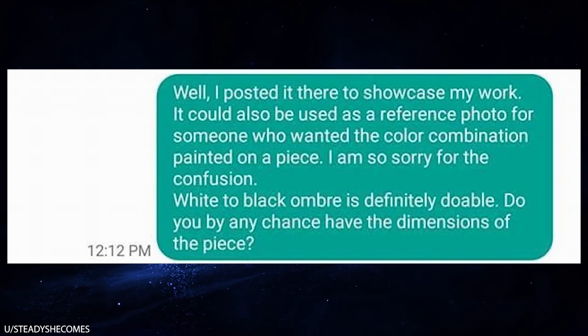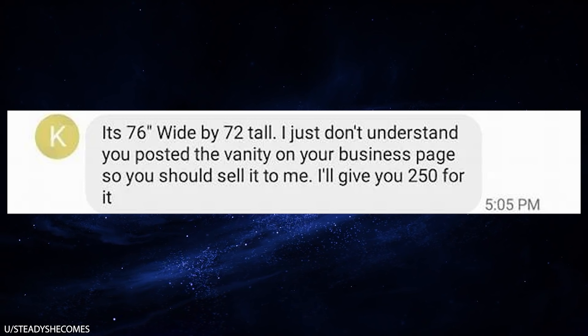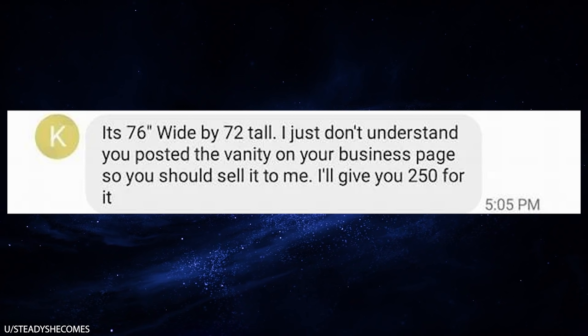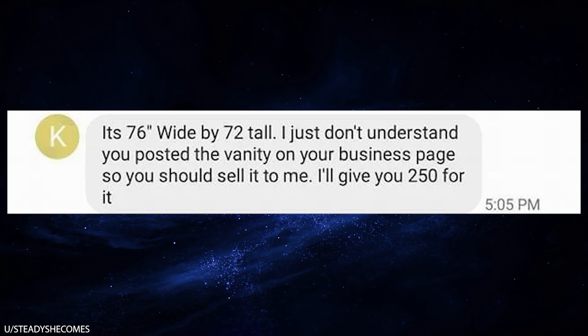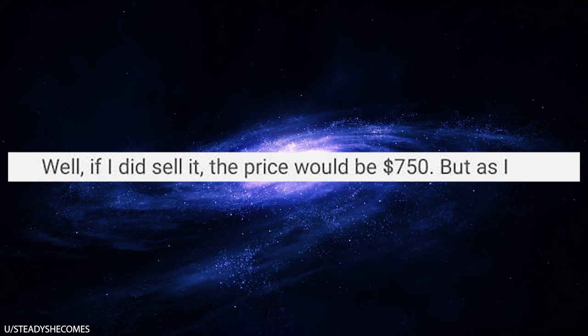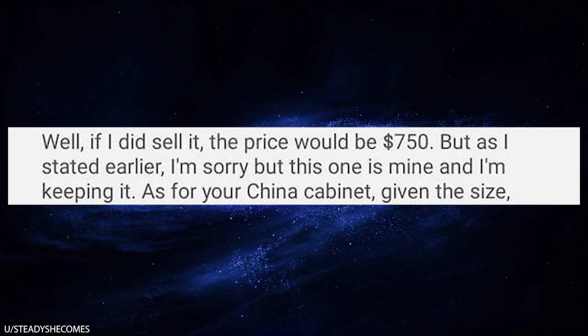White to black ombre is definitely doable. Do you by any chance have the dimensions of the piece? It's 76 inches wide by 72 inches tall. I just don't understand why you posted the vanity on your business page, so you should sell it to me. I'll give you $250 for it. Well, if I did sell it, the price would be $750. But as I stated earlier, I'm sorry, but this one is mine and I'm keeping it.